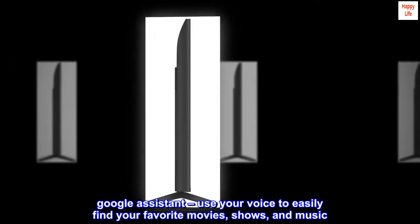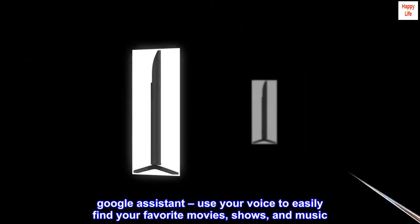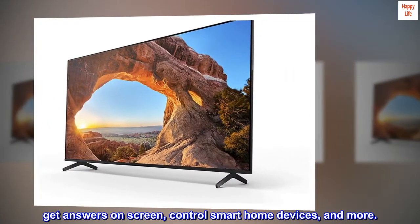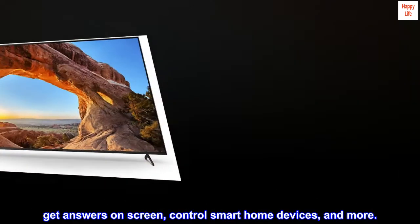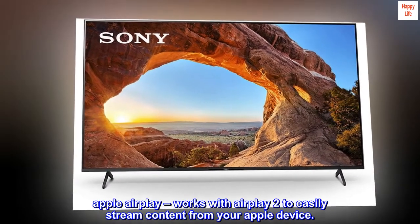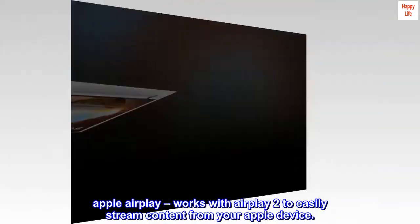Google Assistant. Use your voice to easily find your favorite movies, shows, and music. Get answers on screen, control smart home devices, and more. Apple AirPlay. Works with AirPlay 2 to easily stream content from your Apple device.